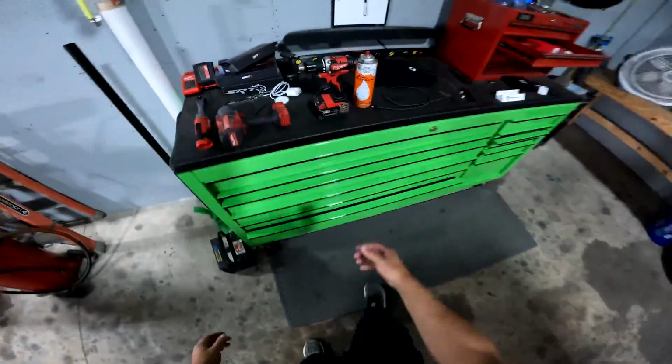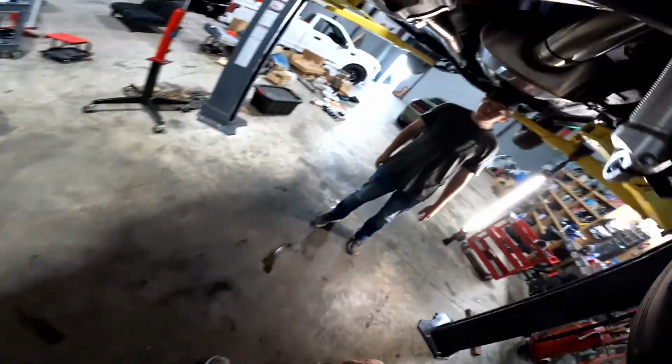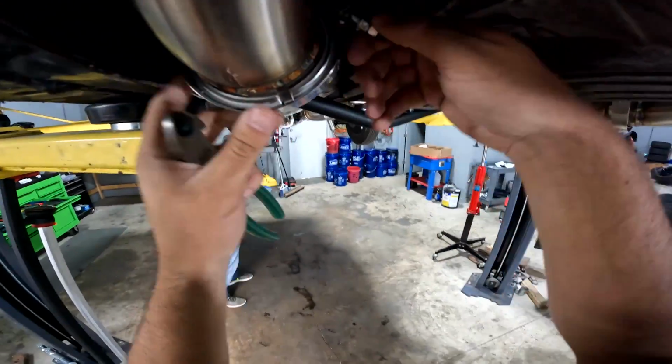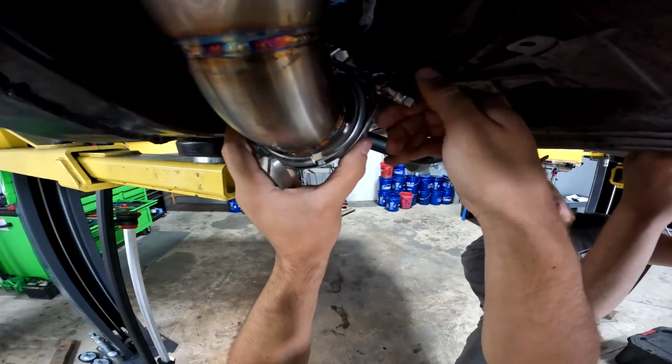Okay, first order of business, we've got to remove the entire exhaust off of this car. So before I cut the hangers back here, i.e. zip ties, we do need to take these clamps off up front. I do love the fact that this is just all V-banded. This is great. V-bands are the best thing ever.